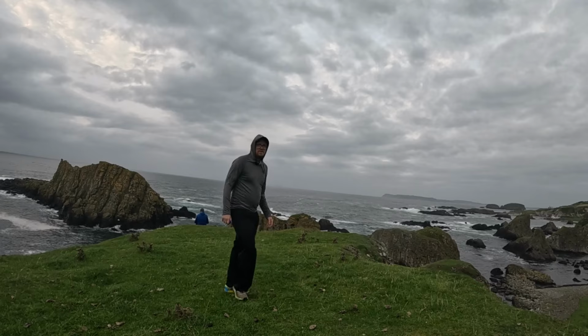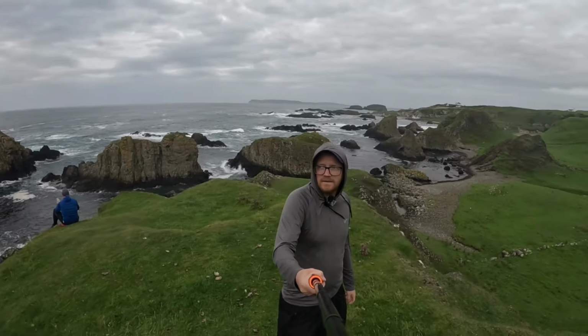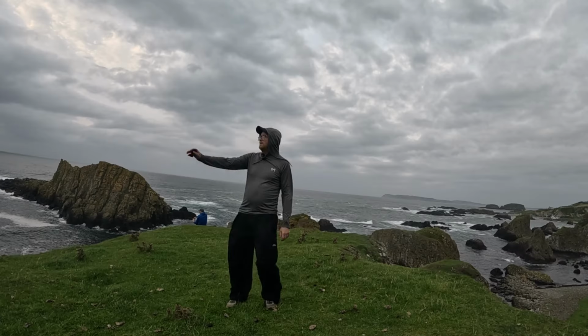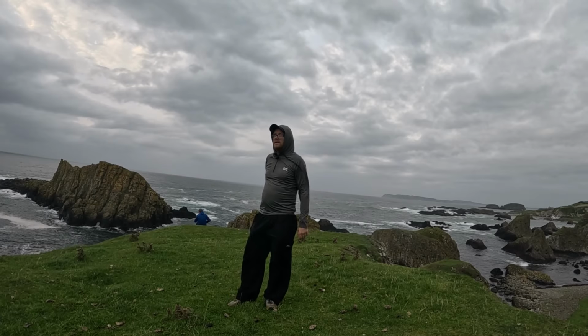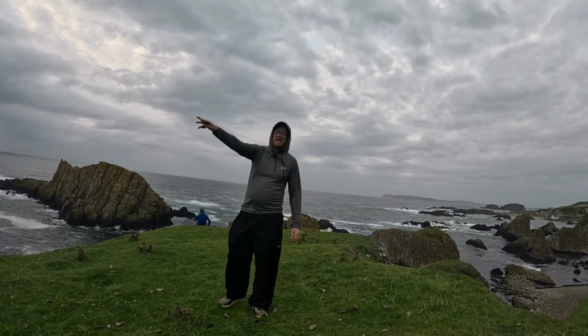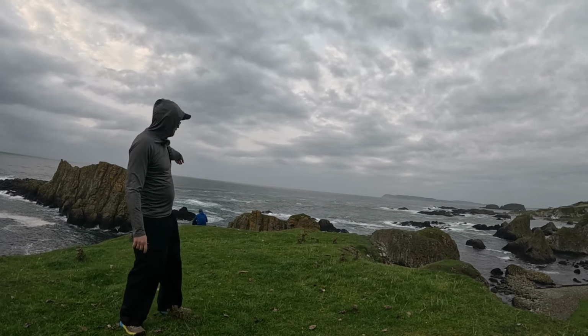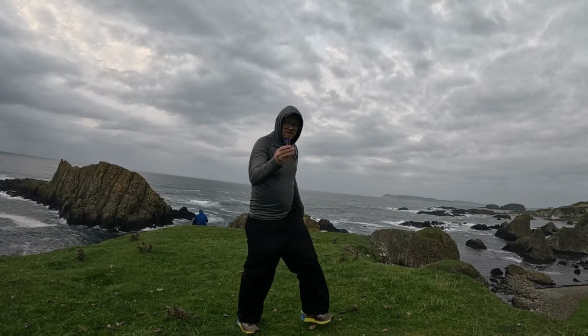What an absolute backdrop this is, isn't it? Rathlin Island. We've got the wee church in Ballintoy. Out towards the Giant's Causeway. Of course, the big Elephant Rock. Stephen's just down there, not too sure if we can see him. Having a beer. I'm going to have a Dairy Milk.